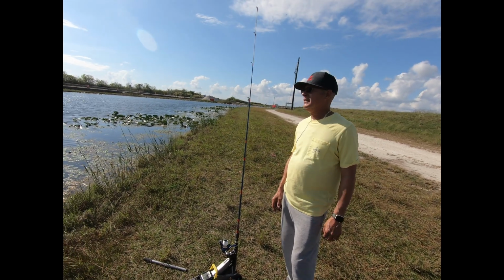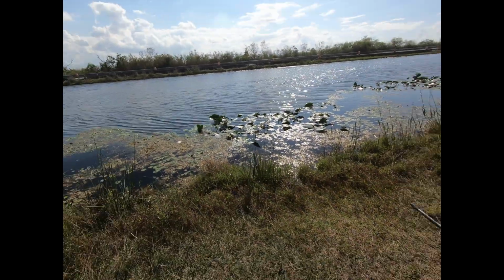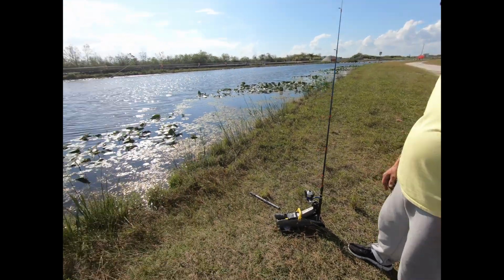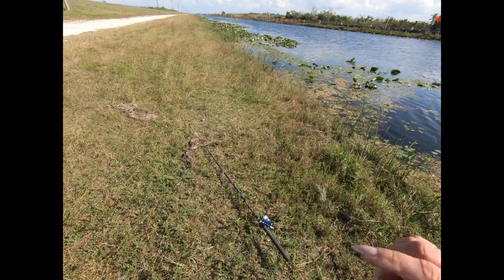With a worm. And now I'm going to try a frog, because there's quite a few lily pads here, so let's see how that goes. You know that frogs like lily pads, and snakeheads like frogs. Hopefully I'll get one. You know what? I forgot the gaff. Of course he will say the gaff.